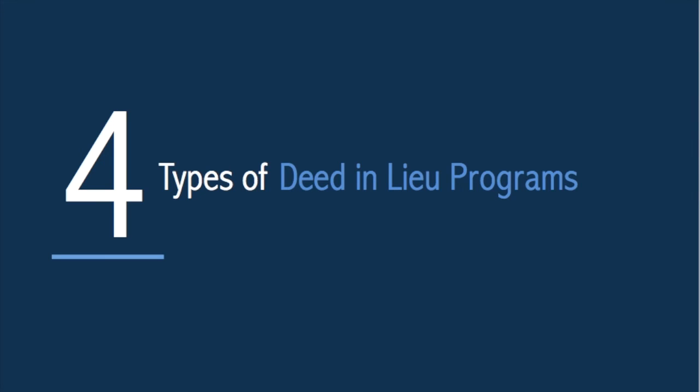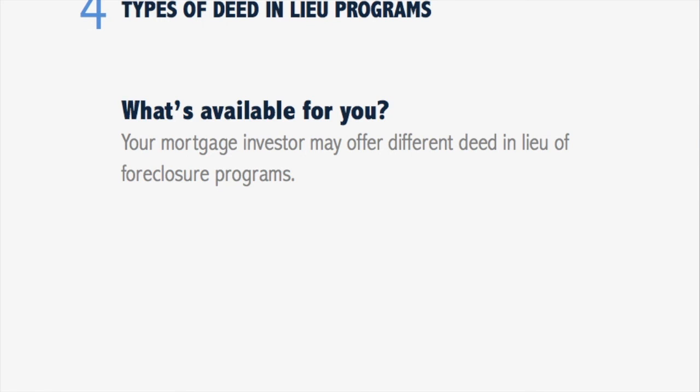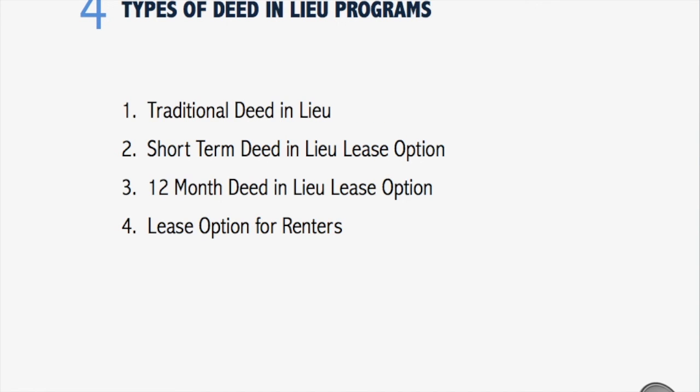Number 4, types of deed in lieu programs. This is pretty awesome because there are some great programs available, and you need to know what programs you actually want to apply for. It's good to know them up front. Depending on your investor could determine what programs are actually available. So what's available for you? Like I said, your mortgage investor may offer different deed in lieu of foreclosure programs. Depending on those investors will determine what options are available. So here are 4 common options.